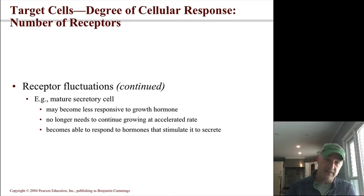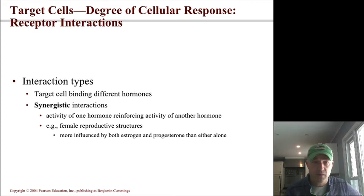And generally, as these things mature, they become less responsive to certain types of hormones. For example, with growth hormone, they don't need to grow at quite the same rate, and like I said, they tend to get a little less receptive to that type of stuff. The other thing we can see is that there can be multiple hormones targeting the same cell, with the target cell binding different hormones. And what we can see is we can get some differing effects.